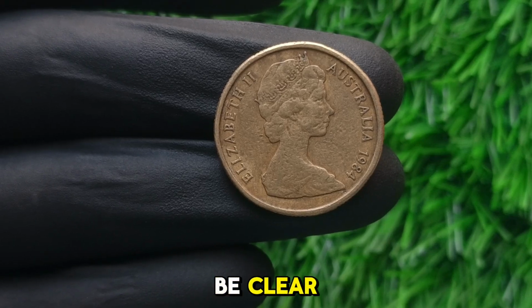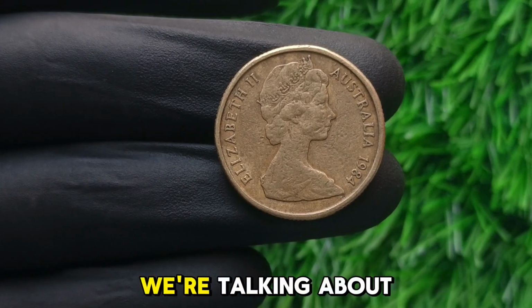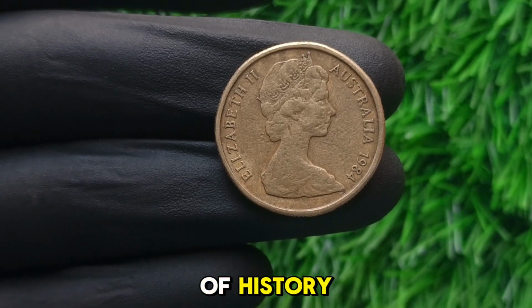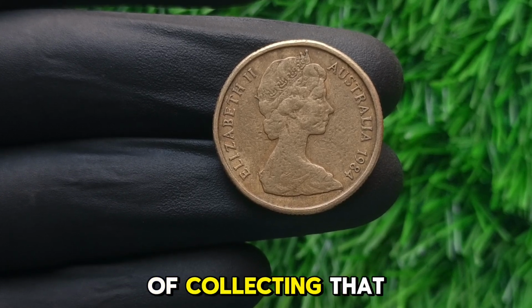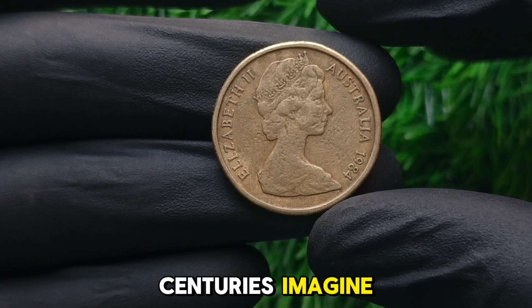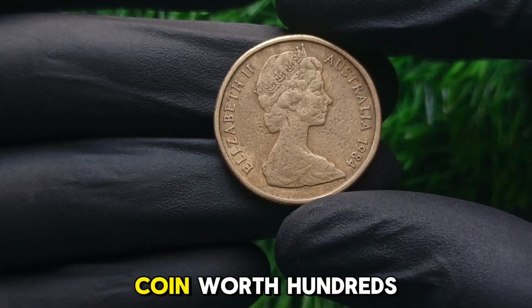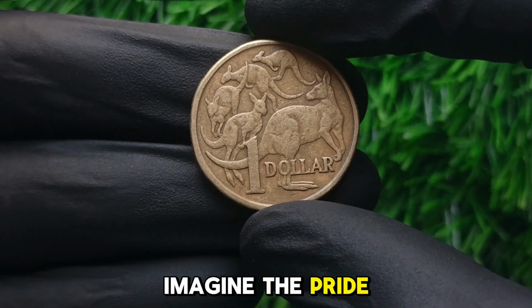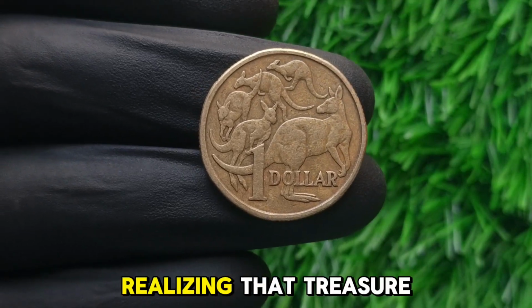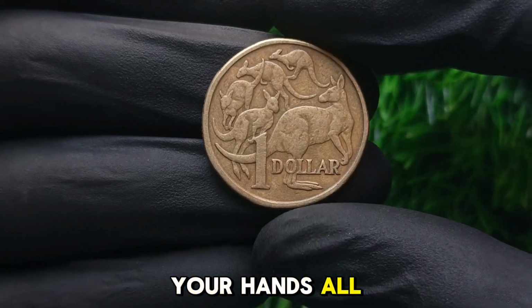Now let me be clear, we're not just talking about money. We're talking about owning a piece of history, about the thrill of discovery, and about participating in a tradition of collecting that spans centuries. Imagine showing your friends and family that you found a coin worth hundreds, or even thousands of dollars. Imagine the pride, the excitement, the rush of realizing that treasure has been in your hands all along.